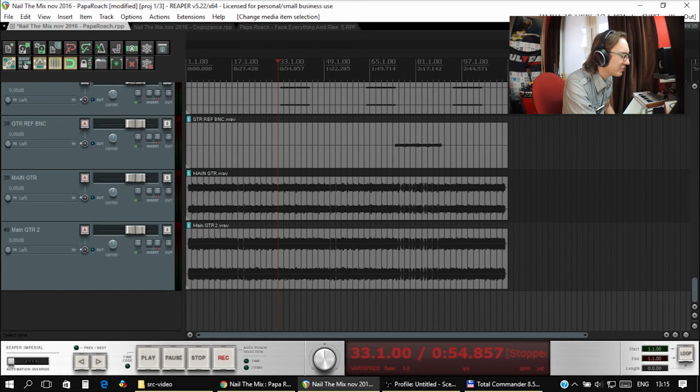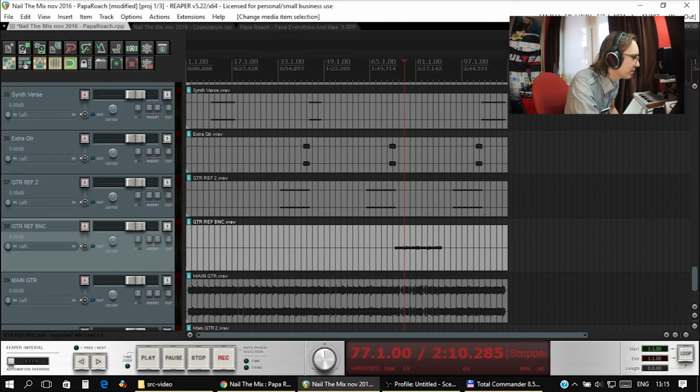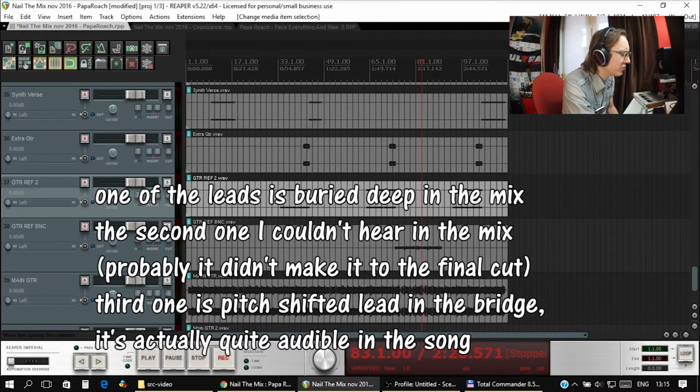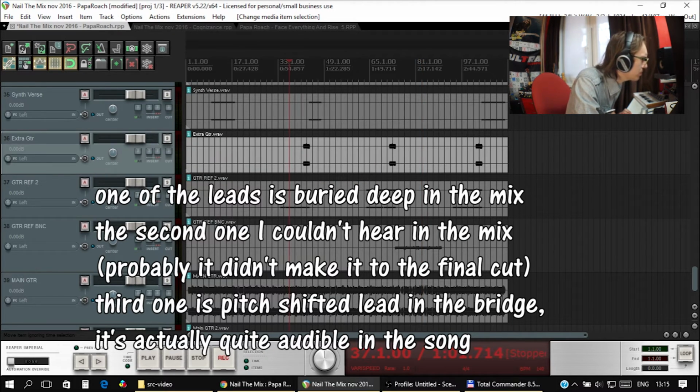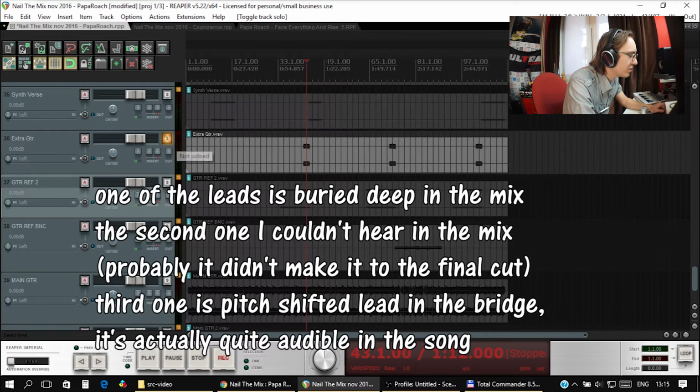Anyway, quad track guitars, something guitar ref B and C, no idea, and another guitar ref 2, again, I have no idea what it is, and some extra guitars. Maybe I should view the volume, take a listen to this, and I'll tell you what it is.